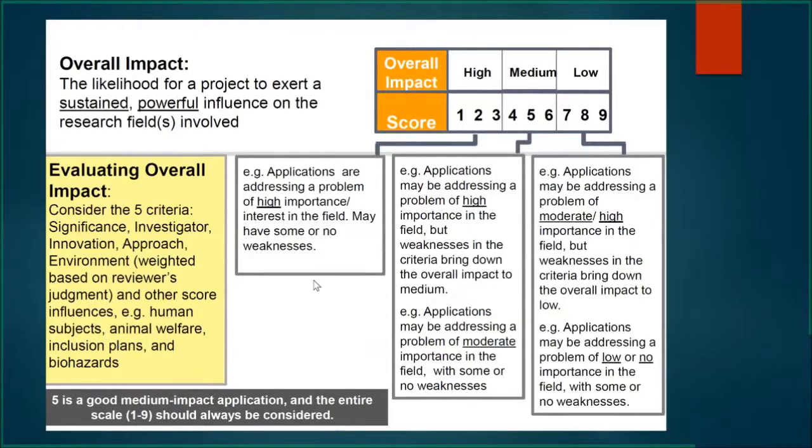Now, the thing you need to understand about impact is that it's meant to be impact on the field. So you can have a very important, highly significant project, but if they're not convinced that you as an investigator can carry it out, or your institution has the resources to let you carry it out, or the research plan is not going to answer the highly significant question, your score is going to be significantly dinged. So it's basically an entire package.